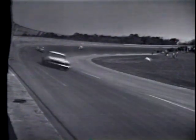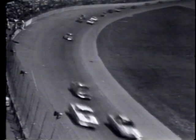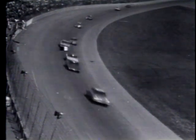After the first lap, Cale Yarborough was in the lead, with LeeRoy Yarbrough right behind him. This was a hint of things to come, as was this comment by ABC's Bill Fleming.